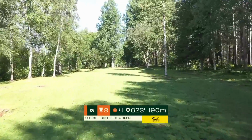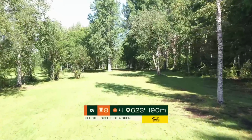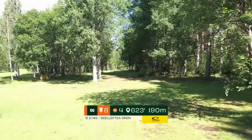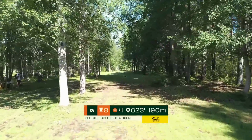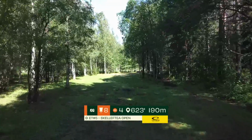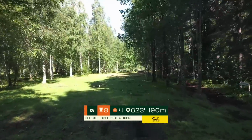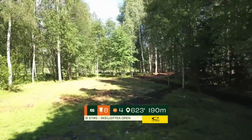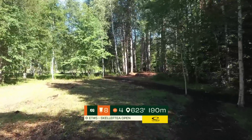Hole 8, a 190-meter par 4. This fairway is long and straight. As you weave your way around these trees and through these woods, you want to push as far up as possible while avoiding the early OB to the left side. As you enter this tree line and progress up the fairway, you'll see it bend softly to the right, where the basket is hidden behind some late trees.